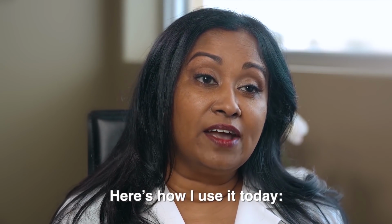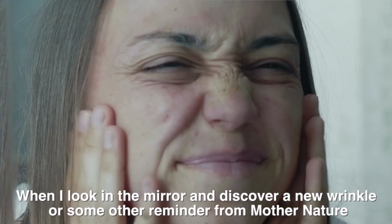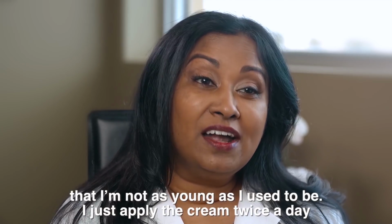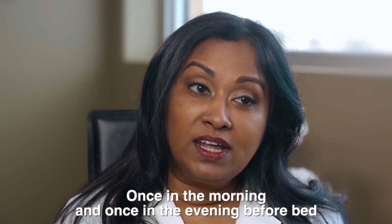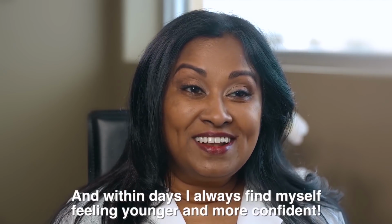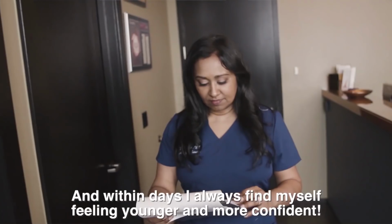Here's how I use it today. When I look in the mirror and discover a new wrinkle or some other reminder from Mother Nature that I'm not as young as I used to be, I just apply the cream twice a day, once in the morning and once in the evening before bed, and all in less than 3 minutes. And within days, I always find myself feeling younger and more confident.